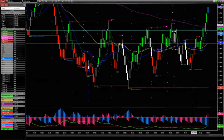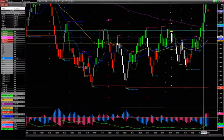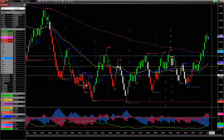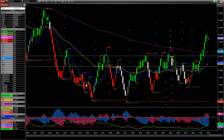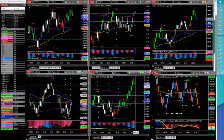We're down 188, so that brings us 126 down yet, and we are trailing on that one with the stop at 27.12. So we'll continue to follow that. We're just about, in fact, the market just opened.